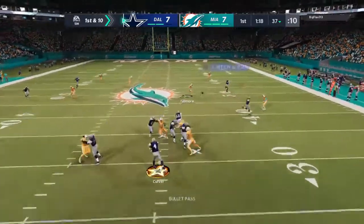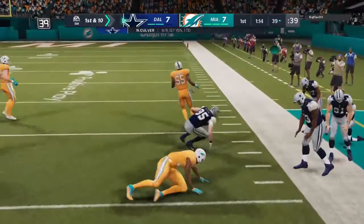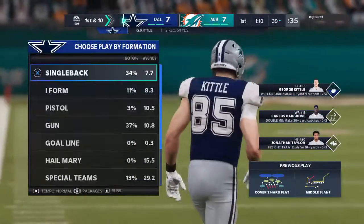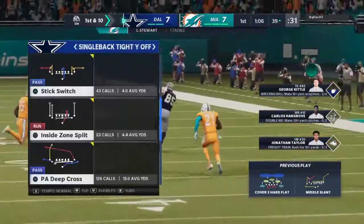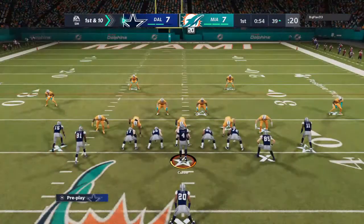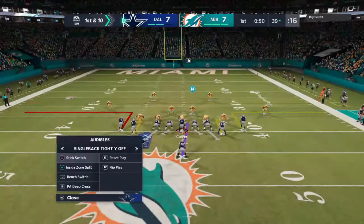Operating from the gun, Culver. This one into the hands of Kittle, the tight end. And able to rip off a big chunk of yardage before being dropped inside the 40. That one goes for 24 yards. So now 1st and 10 as they've crossed into Miami territory at the 39-yard line.